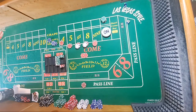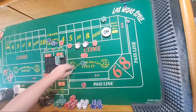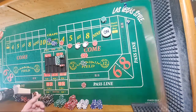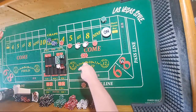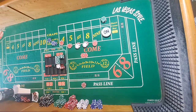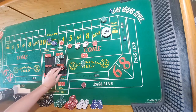And there's the 8. Okay, same thing. We're going to drop $1 for 50. We're going to owe 10 right here. $516. Same thing. Drop $1 for 50. We're going to owe 10.